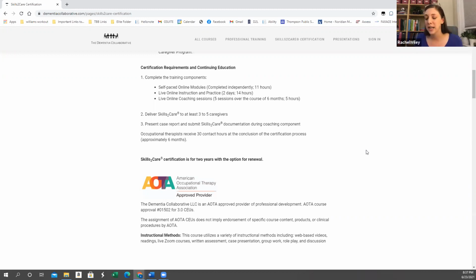We actually had someone join us in the last group in April who has a very advanced amount of knowledge in dementia care, but she felt like Skills to Care was a great way to provide some structure to her practice. And when she hires additional occupational therapists, knowing that if they get certified, they're all implementing their care with the same structure. So I do think that this could benefit OTs who are new and just starting out. I used this program as a new grad and I really liked the structure for that. But also if you have that knowledge, I still think that there could be a benefit for you as well.